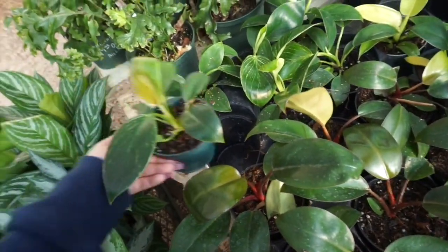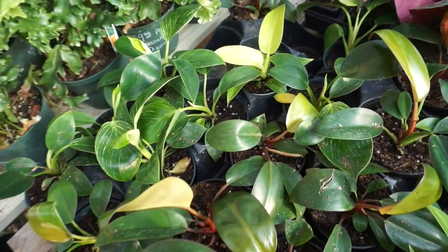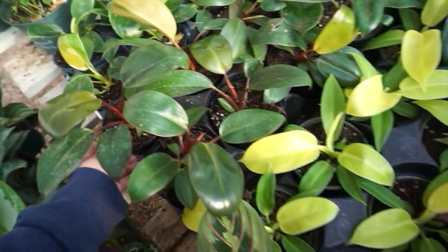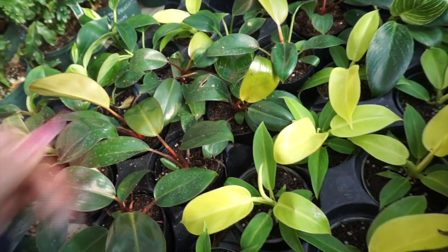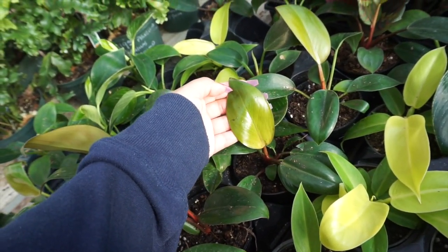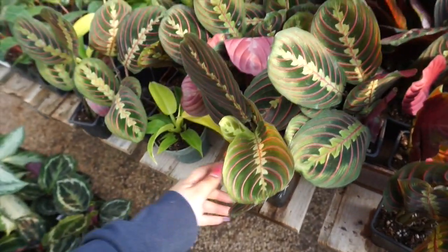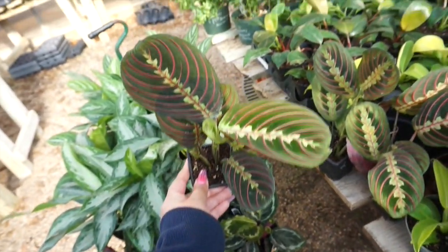For $7.99. And this is where all of them are here. They have all these birkins, philodendron, or what is it called? Moonlight. They have Rojo Congo. And yeah, it's pretty cool. See, like this one, it looks like it was a birkin, but it, I don't know, reverted maybe? And you have calatheas for only $2.99, wow.